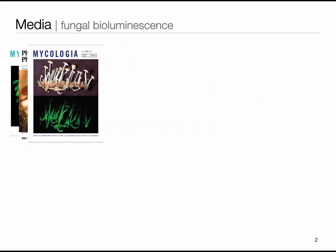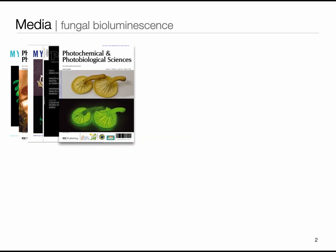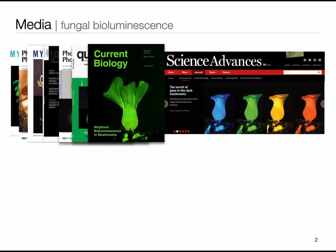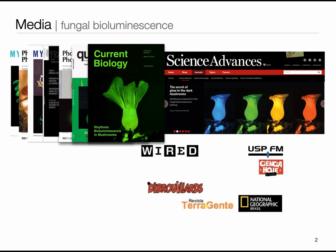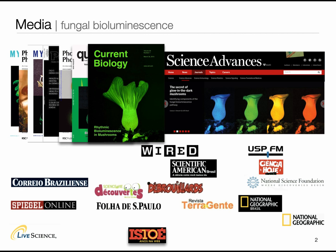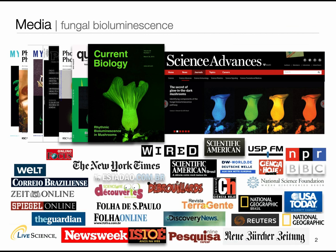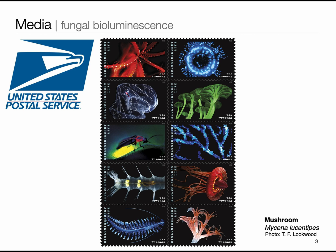Our work has been featured on the cover of scientific journals, magazines, newspapers, TV, radio, and even documentaries. The interaction with journalists is very important to promote our work, and to attract students and financial support from national and international agencies and companies. One of the species we discovered, Mycena lucentipes, appeared in 2018 in a commemorative stamp of the US Postal Service.